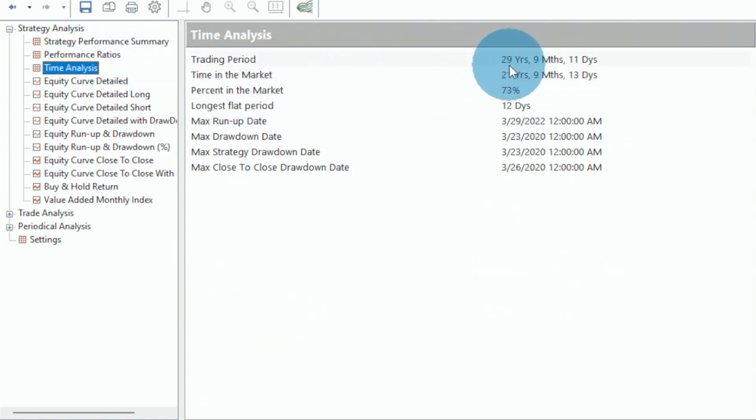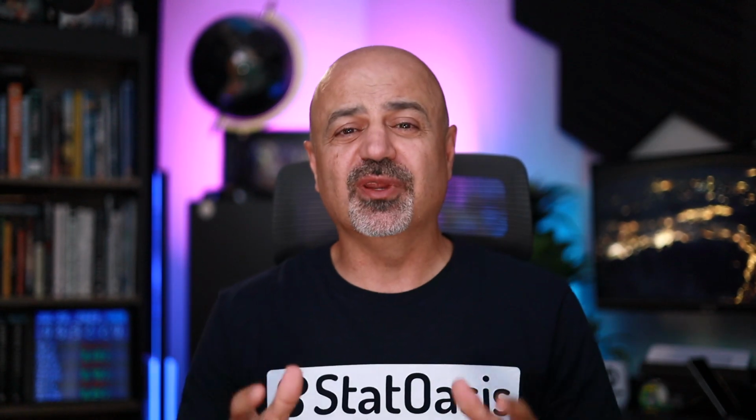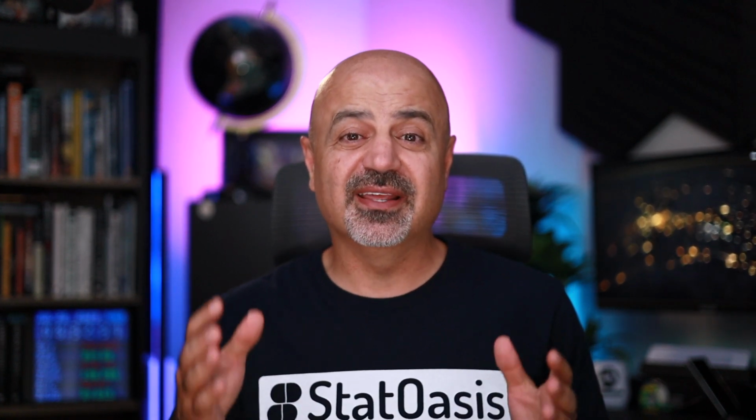So the market data that I'm using is 29 years and 9 months. And I am in the market for only 21 years and 9 months. This is very important to keep in mind: enhancing the strategy is not always about net profit, although in this case we have better net profit, but usually it is about less risk. So a better metric is the return to drawdown ratio, and that's usually what I use. But of course, there are many other metrics that you can look at: the average trade, the number of trades, and so on and so forth.